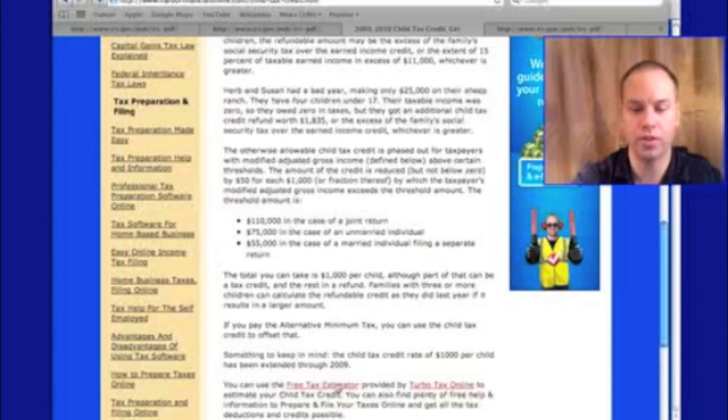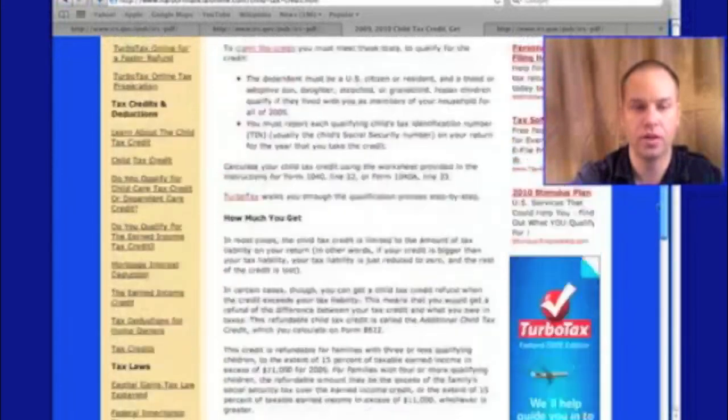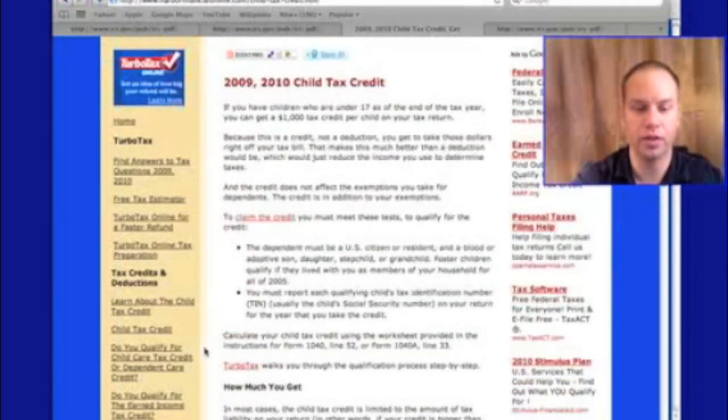Here's a link to our estimator where you can put in the amounts to see how much it's going to affect your taxes. And we have lots more links here in other areas of credits and deductions to see if you can qualify for them. And we're constantly updating them with all the new tax laws out there.